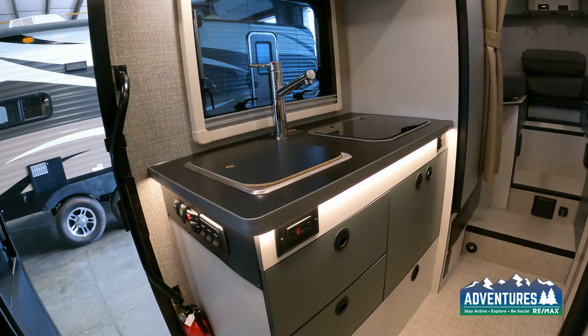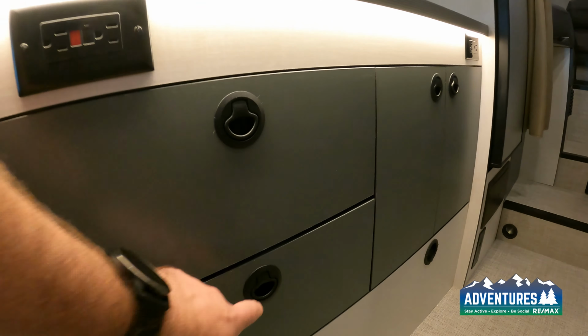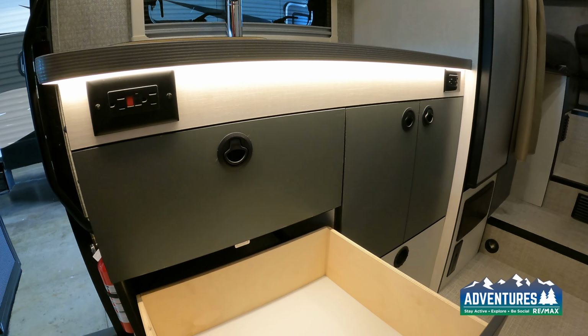Alright, so let's talk about the kitchen a little bit. We've got some cabinets here. Let's see what these look like in person.